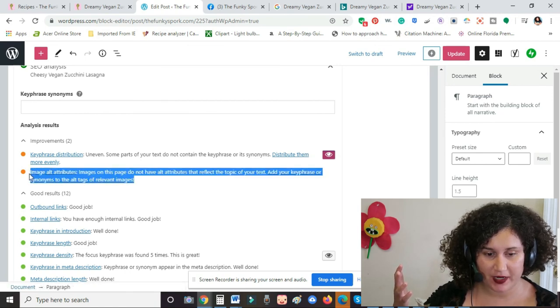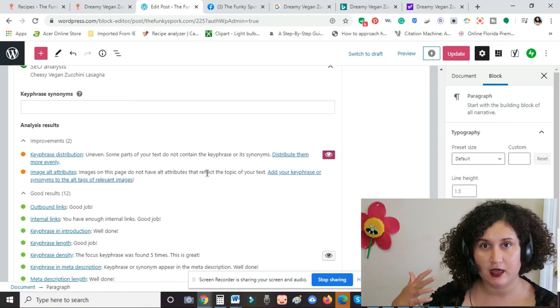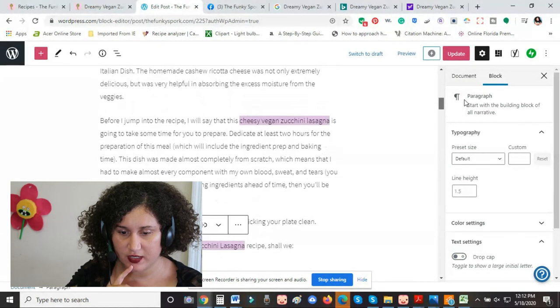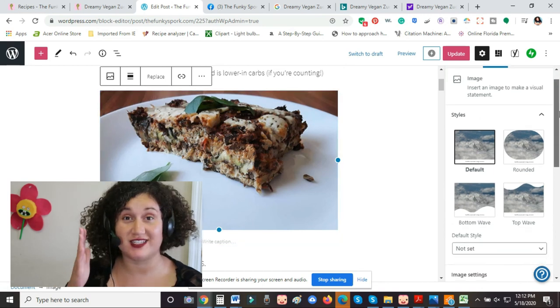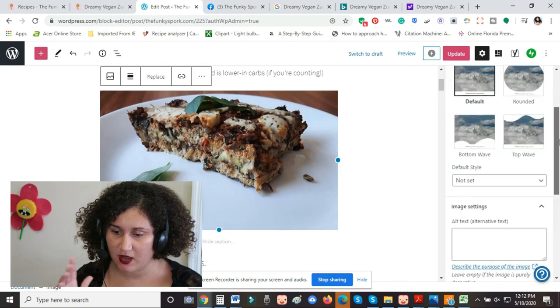So this penalty I have here from the result, image alt attributes: images on this page do not have alt attributes that reflect the topic of your text. Add your key phrase or synonyms to the alt tags of relevant images. So let's see, what the heck does that mean? Okay, so I have this picture over here. Let me select this. If you select the picture, you're going to see this block here. And this is specifically, once again, for WordPress folks. Let's go down here, image settings, alt text.